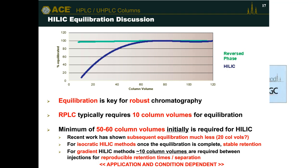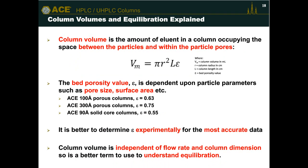I just want to quickly review exactly what we mean by column volume. We've got a couple of slides to explain this briefly. Column volume is the amount of eluent in a column that's actually occupying the space between the particles packed into a column and also within the pores. So we can start with the mathematical equation for the volume of a cylinder, which is pi r squared L, r being the radius, so we know the ID of the column, and L being the length of the column.